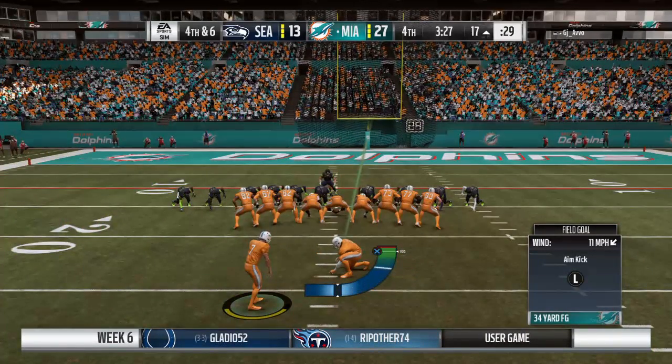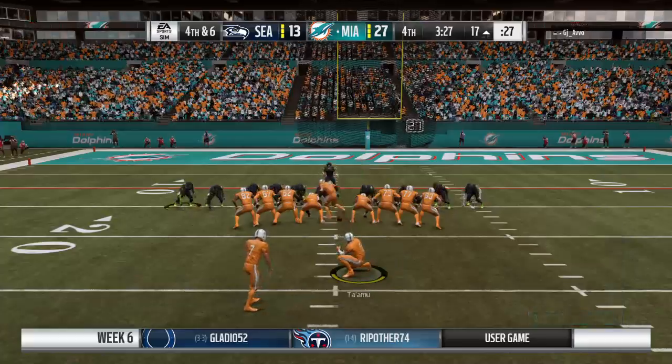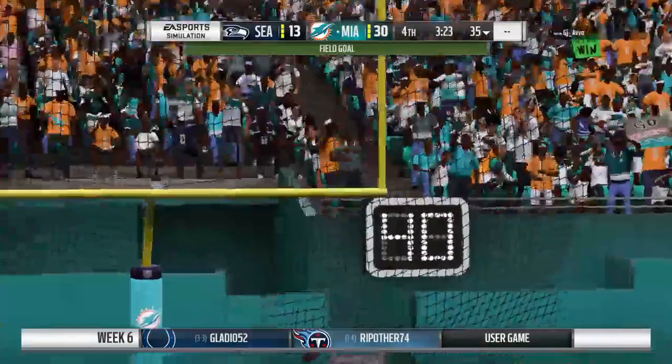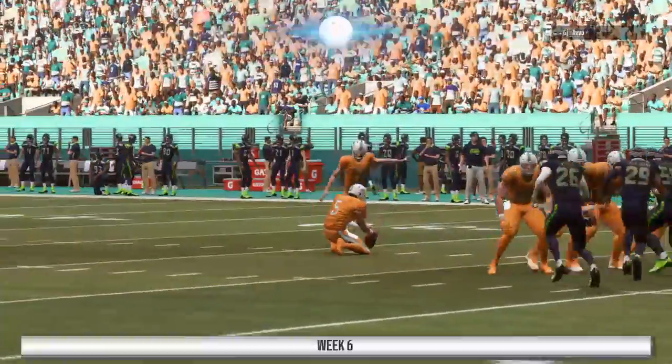He was trying to force it in there on 3rd down. But if there's a time to force it, he felt like he needed to make a play, right? Yeah, exactly right. 3rd down, you got to try and find something. There's nothing available there for him.